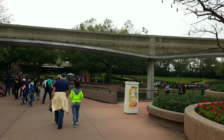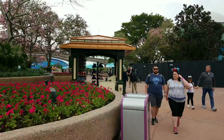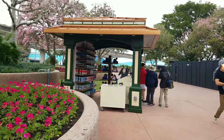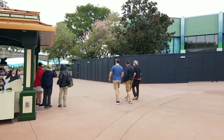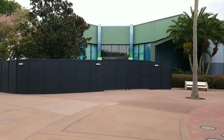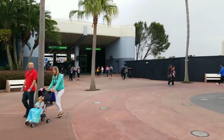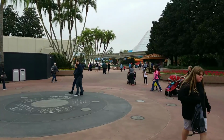The land looks to be wide open, which means Soarin' is probably open. The seas looks to be open. Nothing with Moana. Now, I thought that they were going to do the Moana attraction somewhere in here, if I'm not mistaken, but I don't know if it's going to be somewhere over with Innoventions. Not 100% sure on that one. But somewhere in this general vicinity, I believe, is the Moana experience.